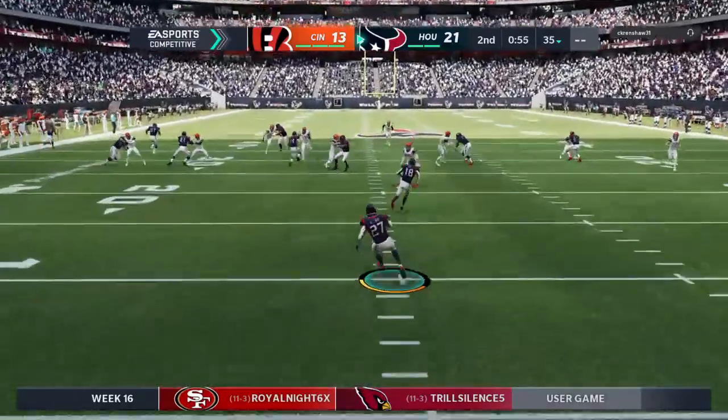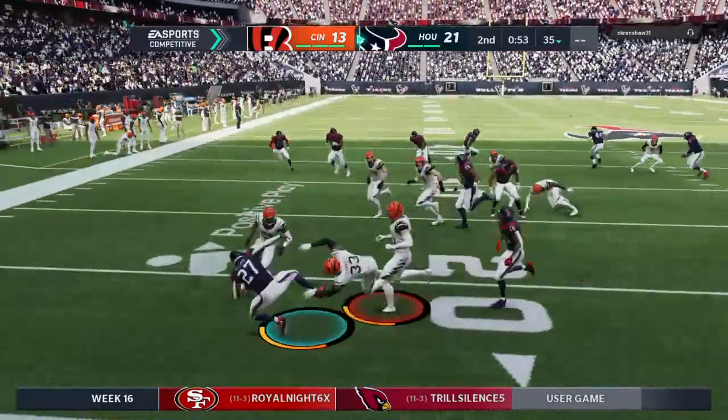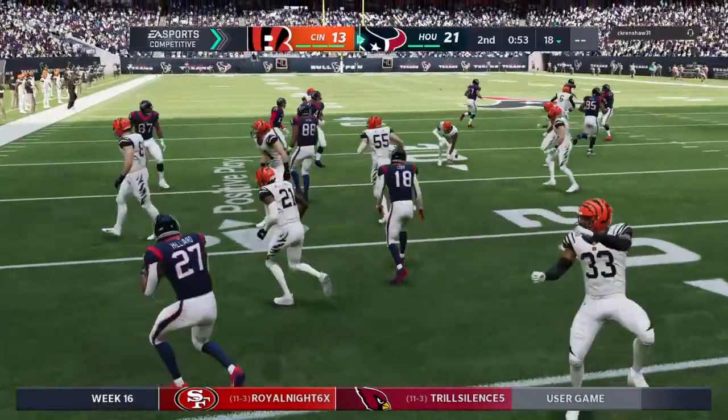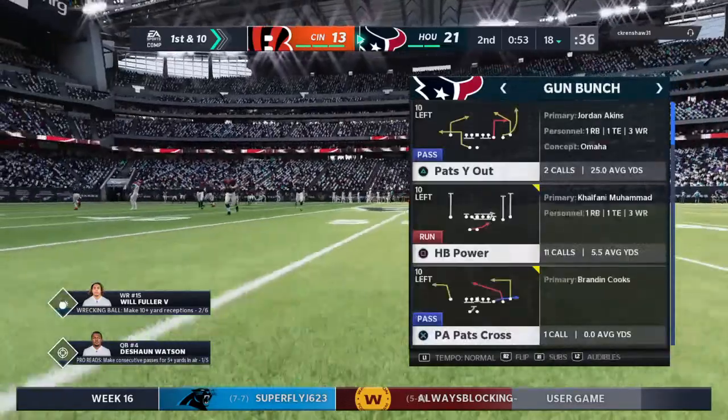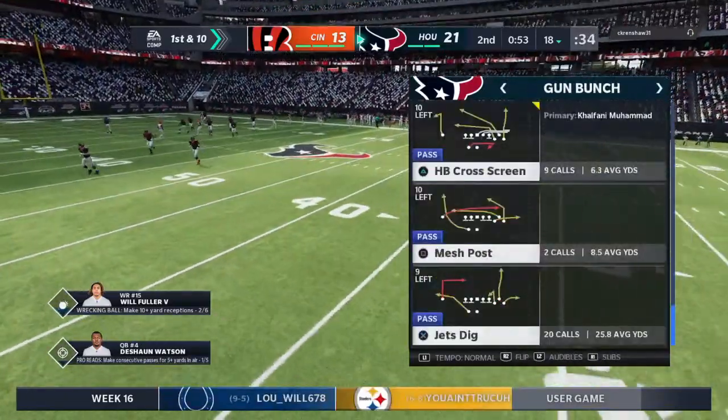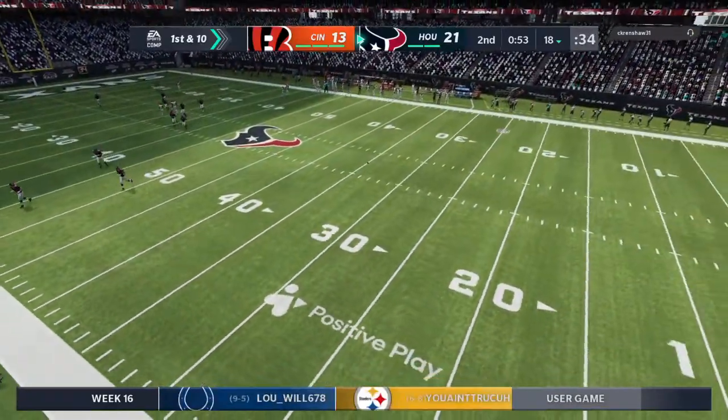That'll be taken about a yard deep. And he'll be brought down shy of the 20, so the decision to bring it out of the end zone, not a good one. The Texans take over 1st and 10 at their own 18-yard line.